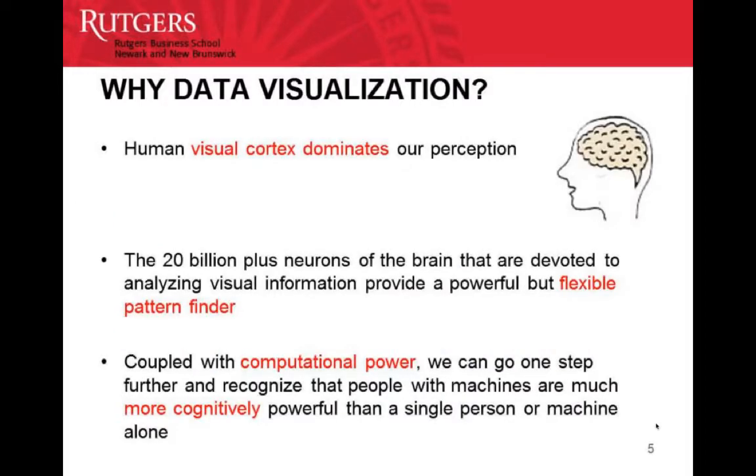So why do we use visualizations? The human visual cortex dominates our perception, and we have more than 20 billion neurons in our brain specifically devoted to analyzing information. So basically, we are like a pattern recognition machine. We are born to detect patterns using our eyes. And especially with today's advancements in hardware and software and the computational power we have, we can go one step further and know that humans alongside machines are much better than just humans alone or machines alone.